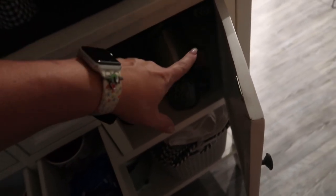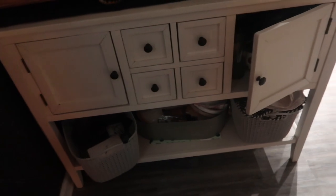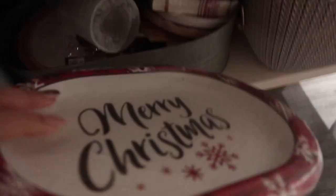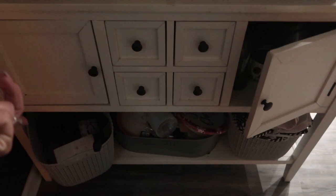And then this should be like my coffee grinder, blenders, my wine glasses. So I will go through those and just organize it a little bit better. All of this stuff kind of stays here. I'll push it back so it looks a little bit better, but this is all of the things that we've bought for Christmas and Thanksgiving hosting or whatever. So it works because it's there, and then after Thanksgiving it'll be gone.